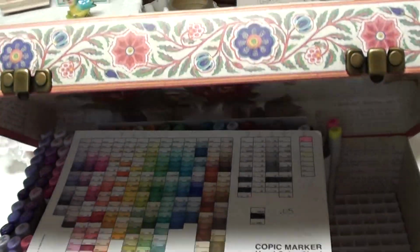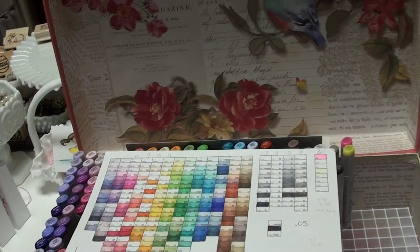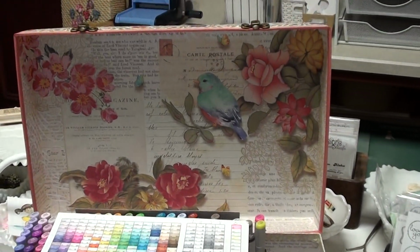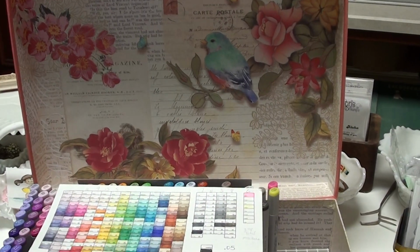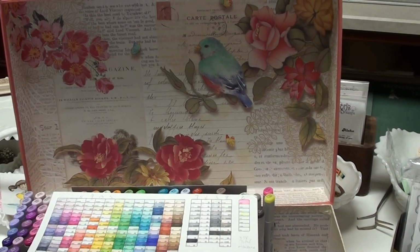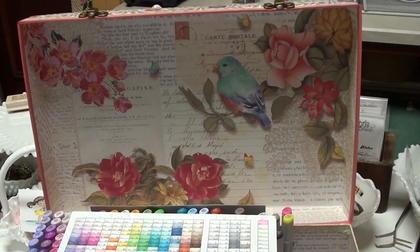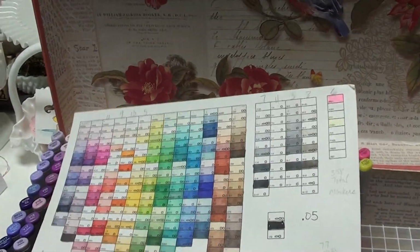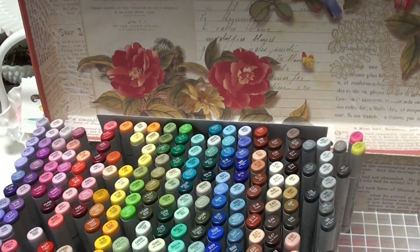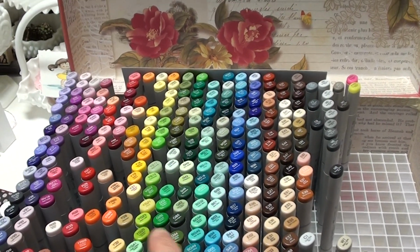And you open it up, and look at how pretty. And there's some birds up there. I love birds, and the colors on this box are just gorgeous, and I thought that's perfect for my adult colors Copics. So I just keep my color chart here, and there are my beautiful Copics. Love. So I'm missing a few over here.